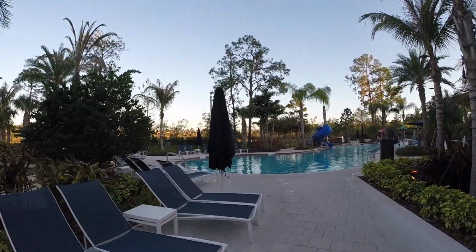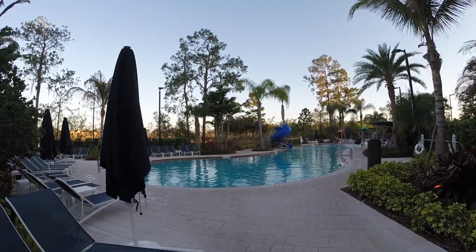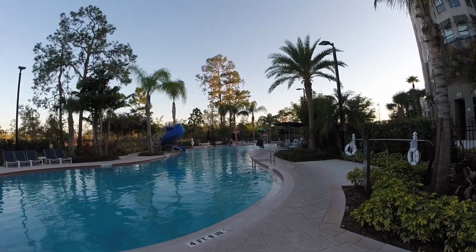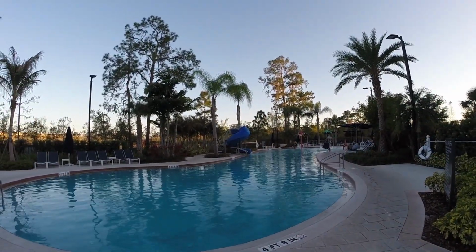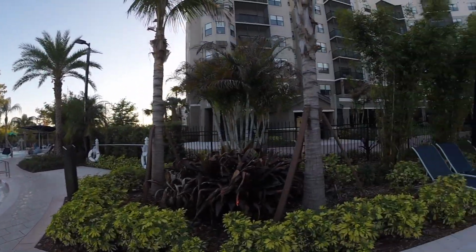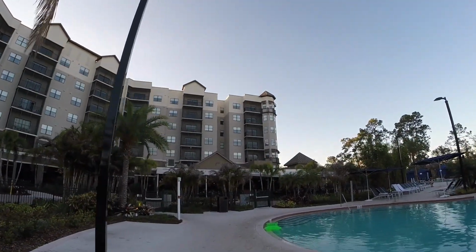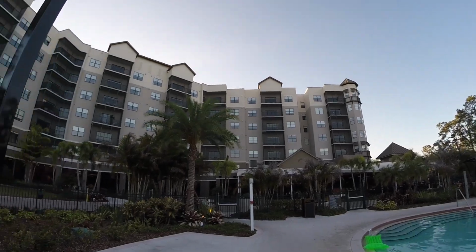A little slide there, something for the littler kids. $5'6" at the deepest, looks like. This hotel goes to 7 floors.